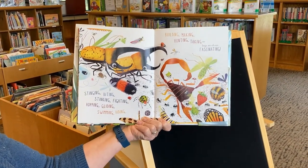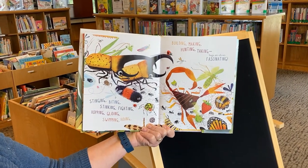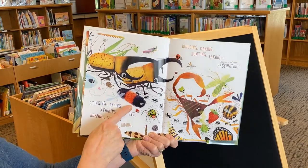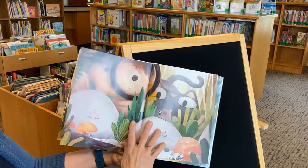Stinging, biting, stinking, fighting, hopping, gliding, swimming, hiding, building, making, hunting, taking. Bugs are so fascinating. Oh, there's a woolly bear. Ants. My goodness, that's a lot of bugs.